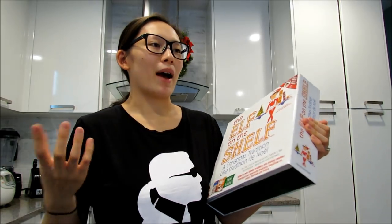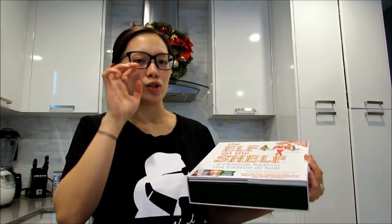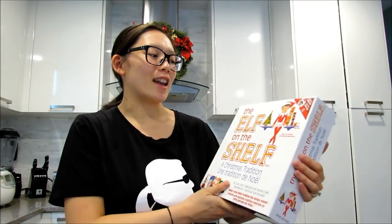And as you guys can see, she's kind of naked right now, and you can buy her outfits anywhere. You can buy it online. I've seen it at Walmart and certain stores. I really want this one that has a princess crown and a princess dress, so I'm gonna keep an eye out for that. But basically, an Elf on the Shelf is a Christmas tradition, and it just keeps your kids in check.